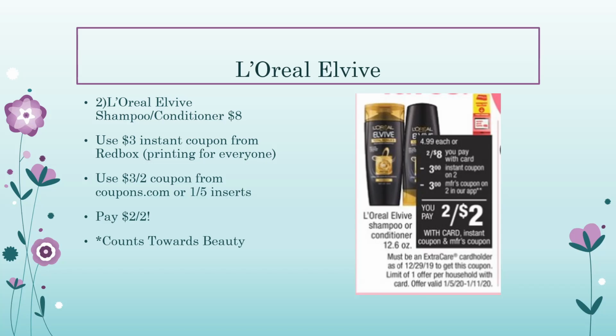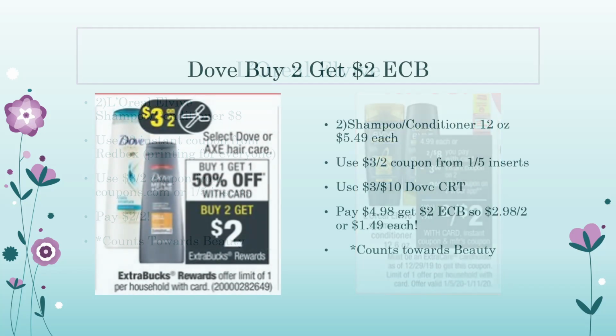Some hair care for you guys, L'Oreal Elvive. We're going to be getting another instant coupon, $3 off 2 at the red box. That will be printing for everyone as well. The deal is you're going to pick up 2 for $8. Typically they're $4.99 each. To get the deal, you do have to buy 2 of them. You would use that $3 instant coupon. Then you would use a $3 off 2 coupon that is digital, or it was on coupons.com as well. Final cost is just $2 for both, or $1 each. Really good price point for some shampoo and conditioner. And this as well counts towards beauty.